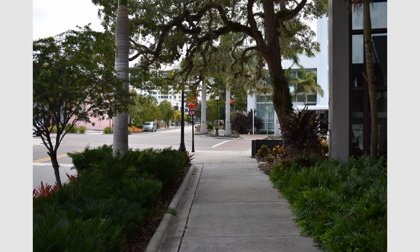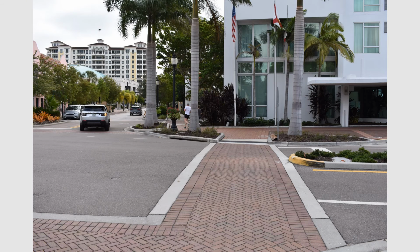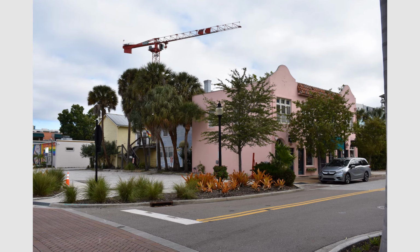We still have some walking to do. Be careful crossing Coconut Avenue. As we cross the street, notice the pink building on the other side of First Street and the apartments behind that building.